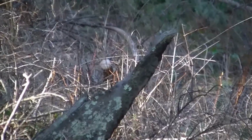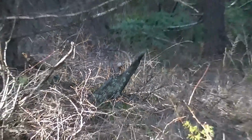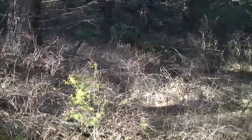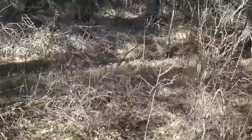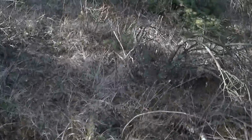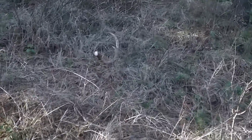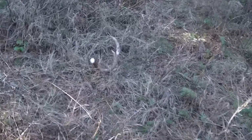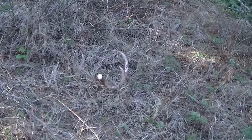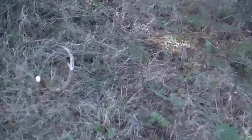Looks like a mule deer shed. Let's go and take a look at it and see if it is a mule deer or a whitetail. I'm sure there are whitetail rubs in here, but I don't know. We'll go and take a look at it. It's a whitetail shed, and it's been chewed already from the squirrels. Son of a gun. The other one must be around here somewhere.